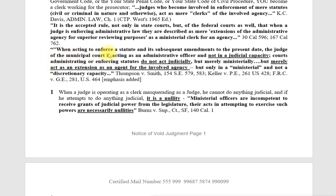When acting to enforce a statute and its subsequent amendments, to the present date, the judge of a municipal court is acting as an administrative officer and not in a judicial capacity. Okay, that's Thompson versus Smith, Keller versus PE. You can look them up. What's that? FRC versus GE. That's the United States Supreme Court right there.